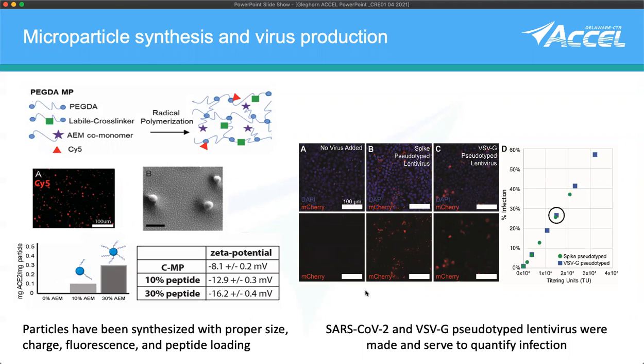In addition, we also need an infection system. SARS-CoV-2 requires BSL-3 and, as we know, is highly infectious in humans. And so what we've done is we've made a lentivirus in the lab using a standard lentivirus system. We've taken that lentivirus capsid and decorated it with the actual spike protein that's found on the SARS-CoV-2 virus to make a pseudotyped virus that we can use for infection studies, in which case we have a virus that infects cells and transduces a red fluorescent protein signal in infected cells that operates through a human ACE2 receptor, spike, as well as our native lentivirus system. And therefore we can test the efficacy of the microparticles in sequestering these different viruses.